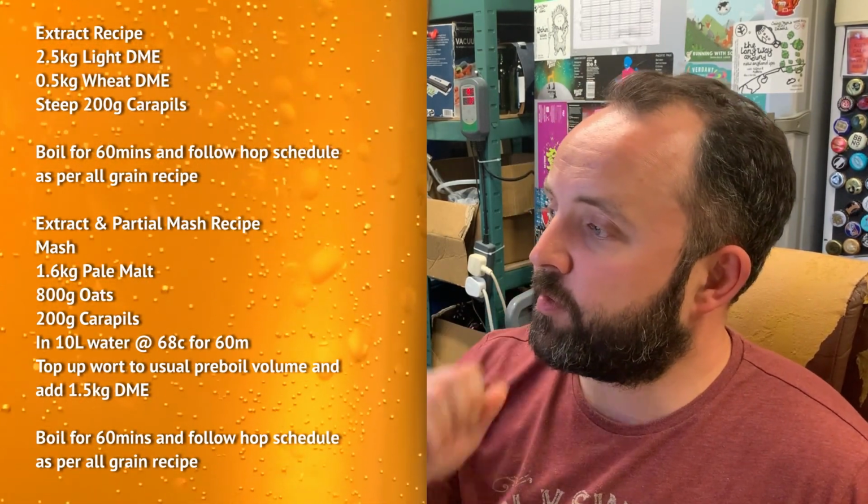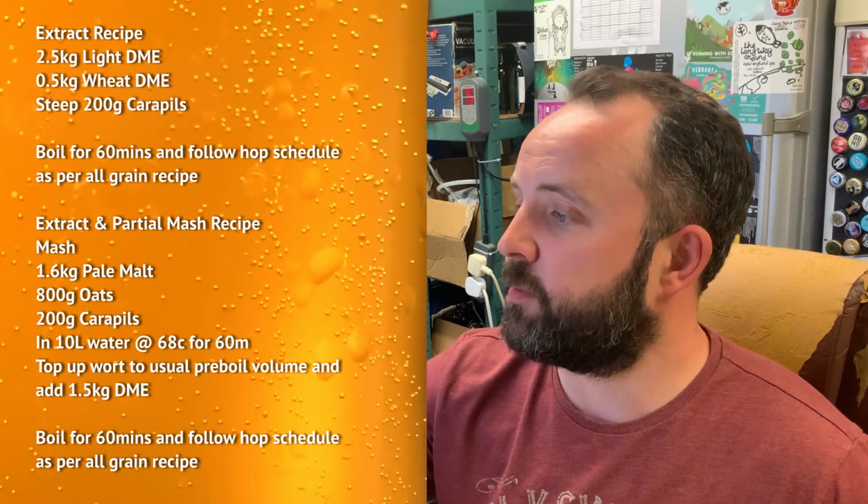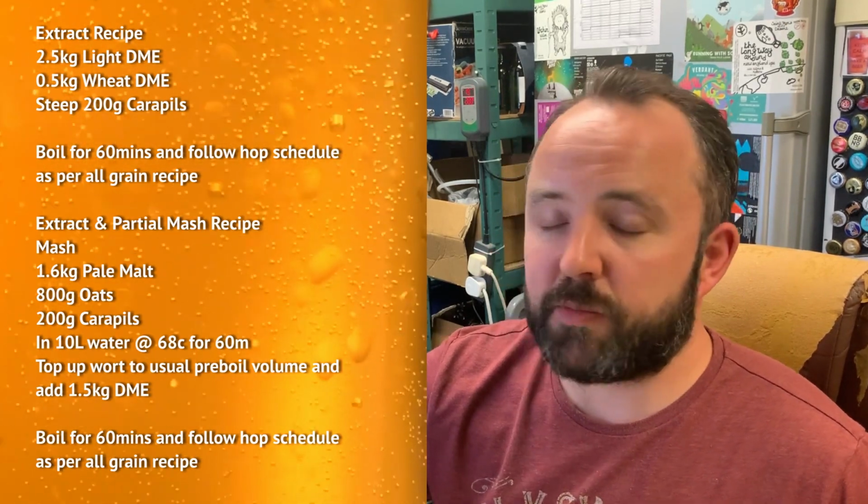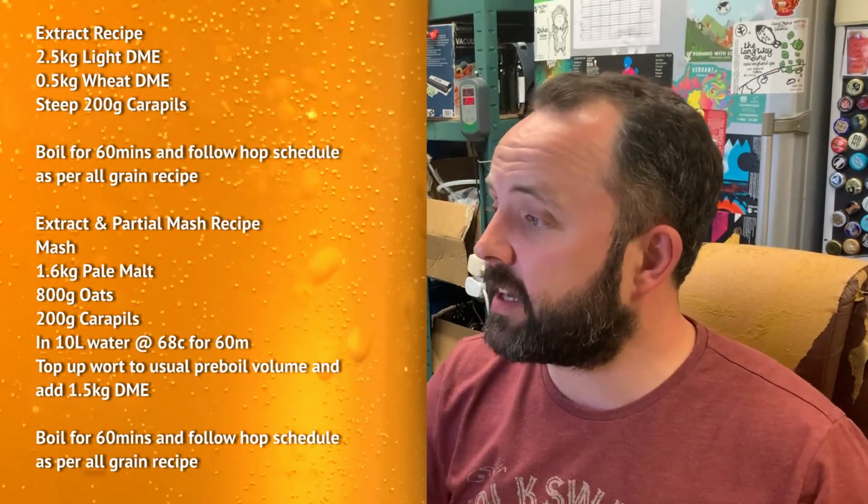And again, once you've done that and you've got your pre-boil volume, you would just boil for 60 minutes as per usual and follow the hop schedule as per the all grain recipe. So yeah, those are some options there for you if you're a kit or an extract brewer.